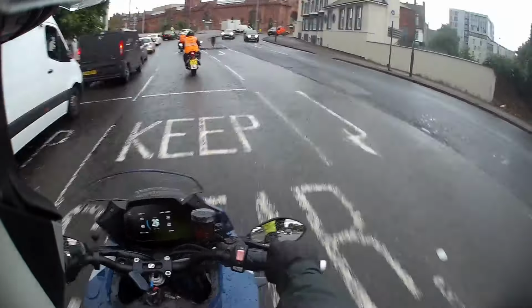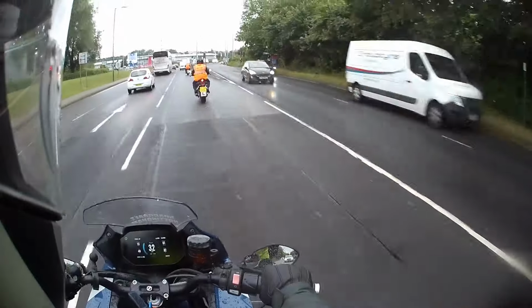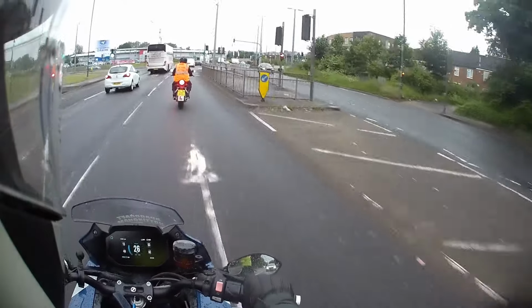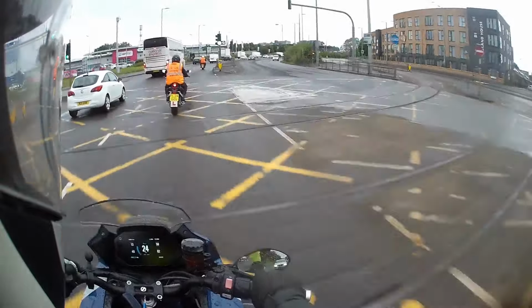You'd be amazed how much grip we have even in the wet. Okay, consider being in position 3 in this lane if you feel that cars are going to be wanting to come over on you. Only consider it.